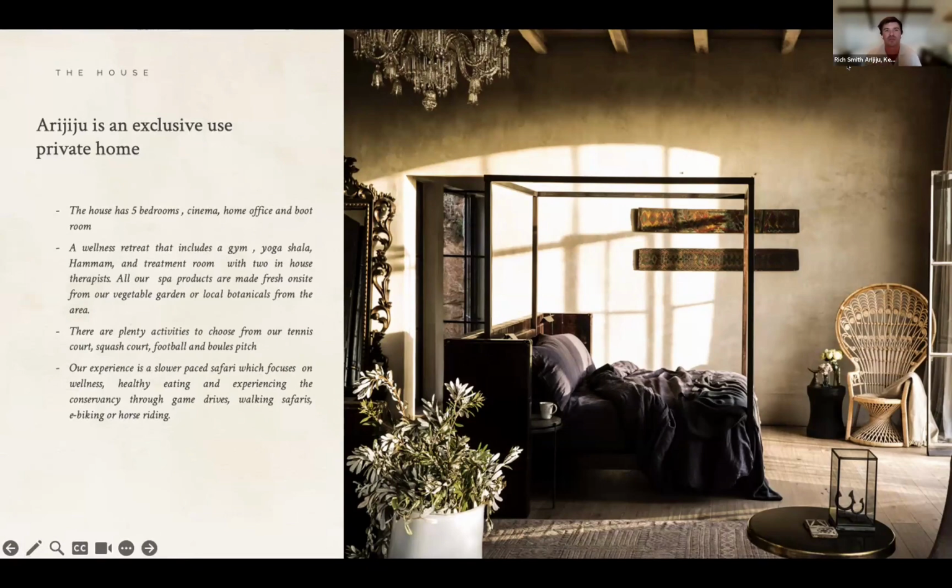One thing that we also try and emphasize is that there is an array of activities to do at Arijiju. You can choose from a tennis court, squash court, a football and bulls pitch. But more importantly, we pride ourselves on a slightly slower pace safari, which focuses on wellness, healthy eating, and experiencing Barana Conservancy through either game drives, walking, e-biking, or horse riding.